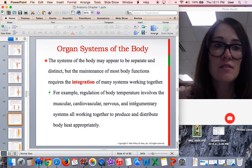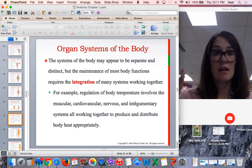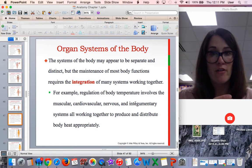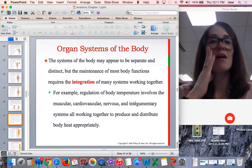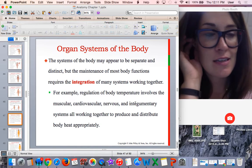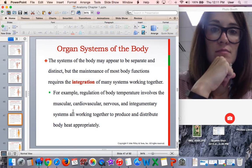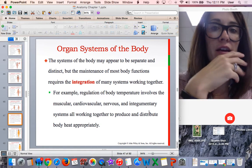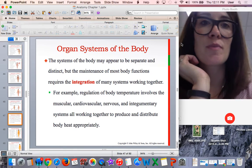Organ systems all appear to be separate and distinct, but they all work together. They integrate. They communicate with one another to maintain homeostasis. For example, when we talked about body temperature regulation, it involves the muscular system, the cardiovascular system, the nervous system, and the integumentary system, all working together so heat is adequately distributed throughout the body.